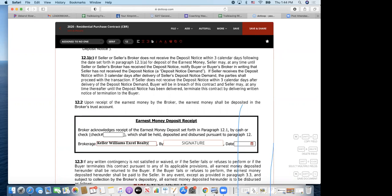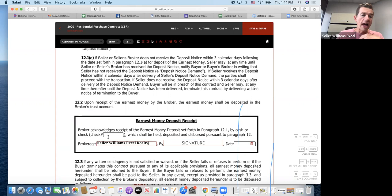Good questions. The brokerage, you're just going to type in the brokerage name down here. You don't have the check yet, so you can't determine what the check number is, and it doesn't actually get signed by anybody. This part of the contract, in my professional opinion, is a little antiquated.